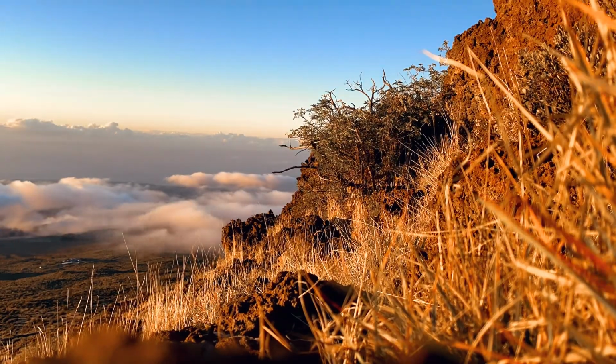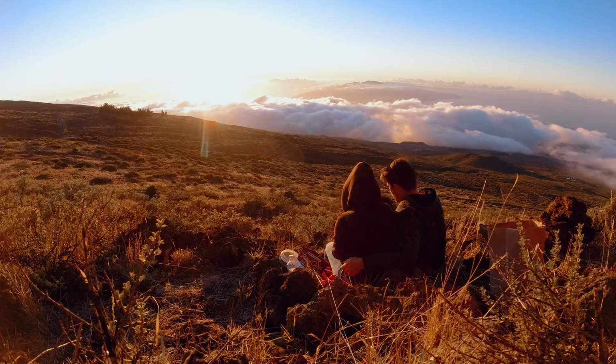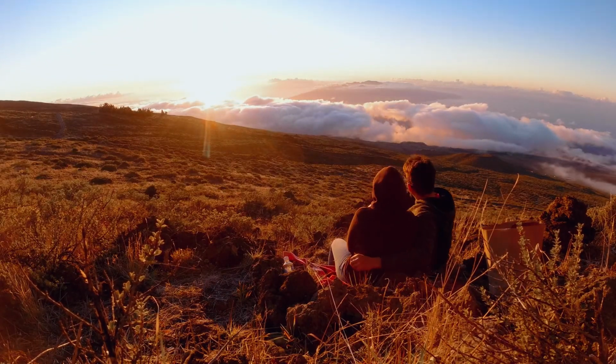I don't know if it was the elevation or just because it's Hawaii fresh, but nothing has ever tasted as good as the supermarket sushi we had on that mountain.